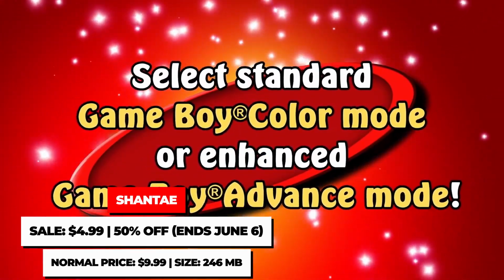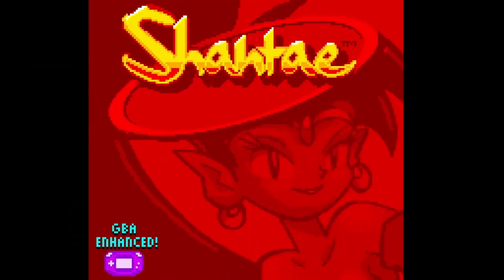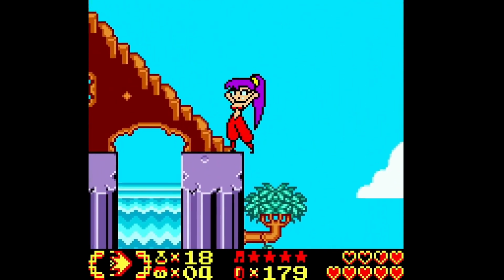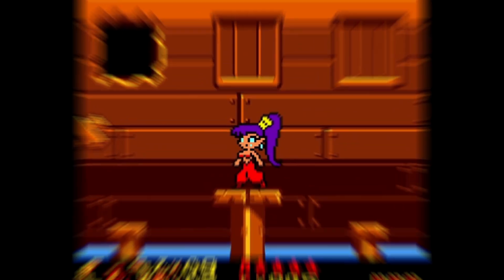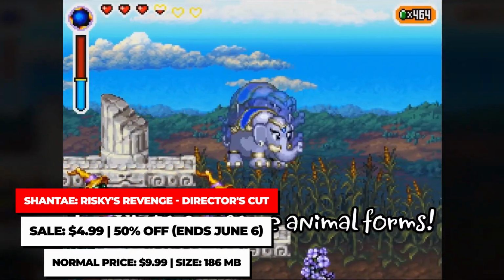Now note, this is just not the straight ROM or anything. It does include bonuses, such as save state options, a gallery feature, control improvements, and the option to flip between the original Game Boy Color and GBA enhanced modes. It's pretty neat stuff. The sequel, Shantae Risky's Revenge Director's Cut, is also on sale for $4.99 too.